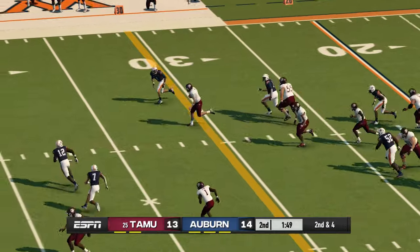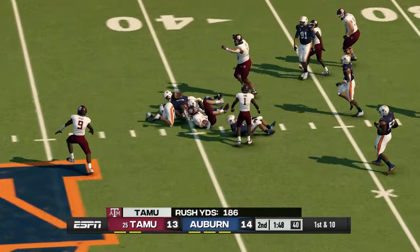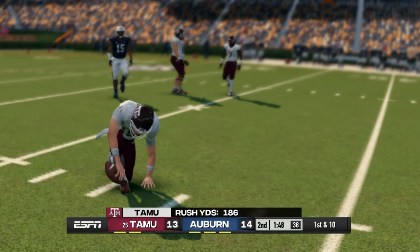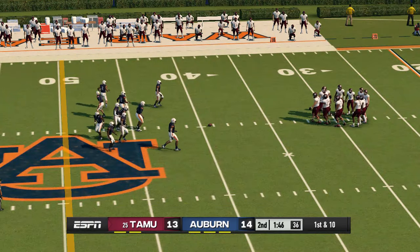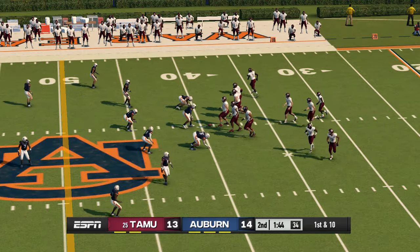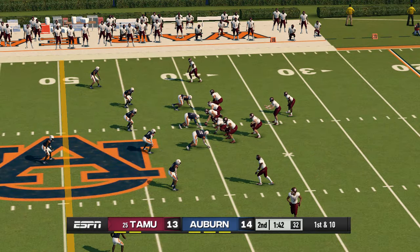Now he tries to buy some time. And they make the stop. At about the 39-yard line. That makes it first and 10. From their own 39-yard line. First down.